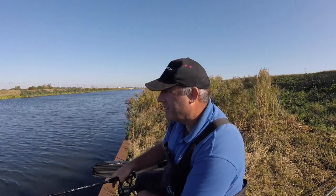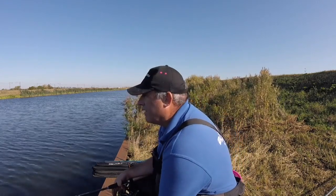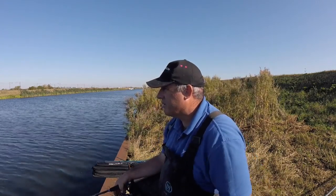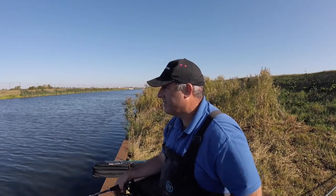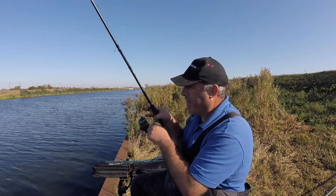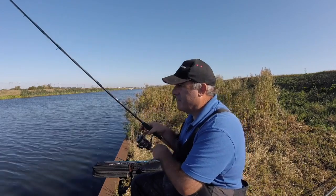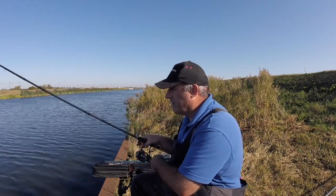It's a case of keep going up and down with the depth, especially with this deep water, to see where the fish are going to be lying. That fish has actually taken it on the drop, so we need to go a little bit shallower.